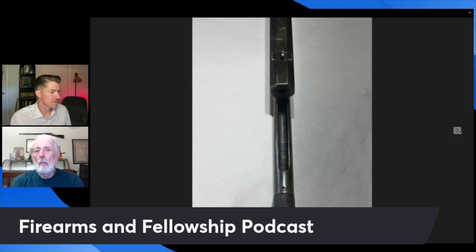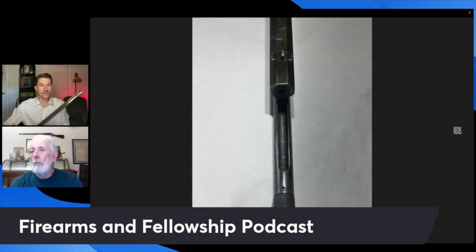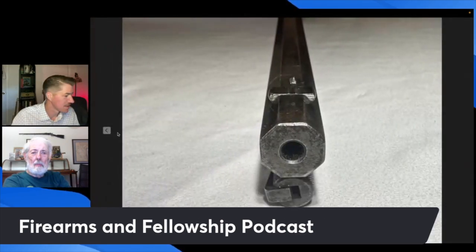Now this one is a little bit different from the other ones I've seen. I guess on some of them, the outside of the magazine tube would slide forward. On this one, the inside slides out, and there's a groove that runs all the way down. Just not sure on that.